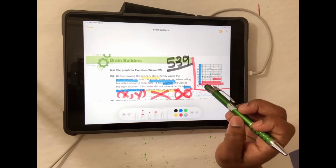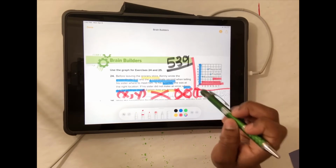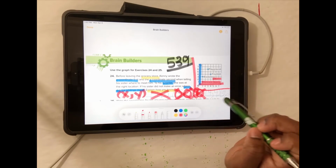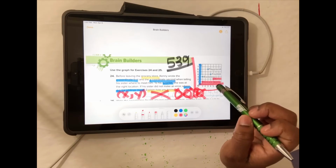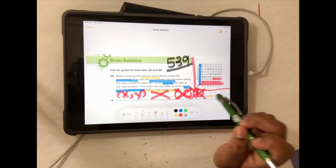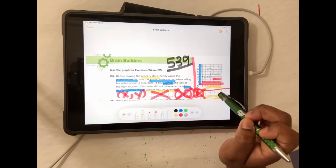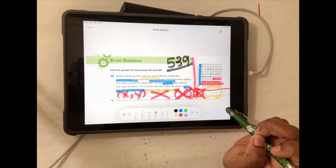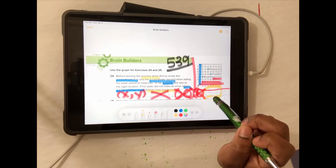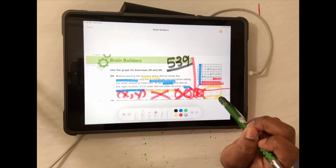Look at the bookstore. The bookstore is at 1, 3. Again, if we switch the X and the Y, it's going to have us in a completely different location. Let's look at the fountain. Fountain is 4, 4. If we switch the X and the Y coordinates for the fountain, can the sister still get to the right location? Yes, you should have said yes.